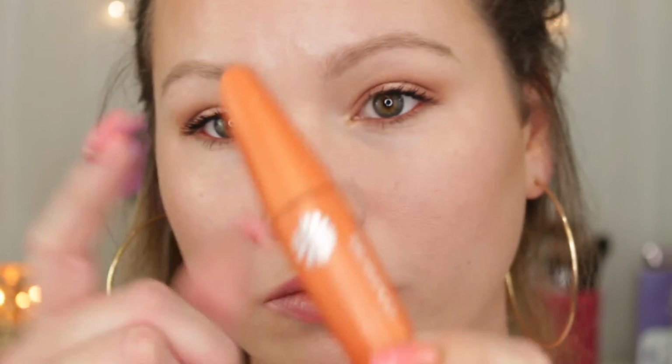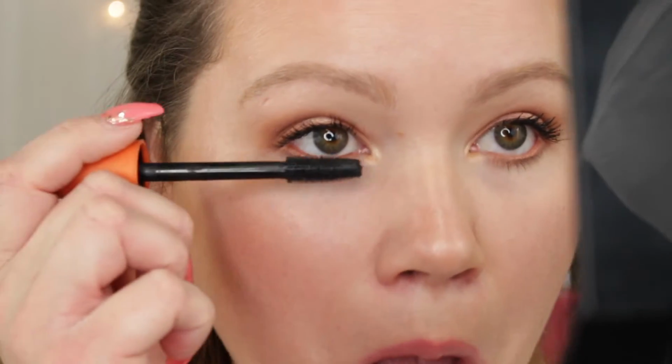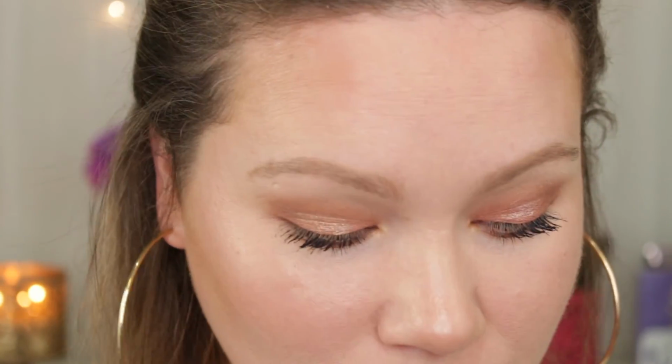Now this isn't really necessary, but I like to throw on another mascara, and it's the Covergirl Lash Blast Volume. I really love this mascara, it's one of my favorites, so I just threw it in there, and probably because I didn't curl my lashes.